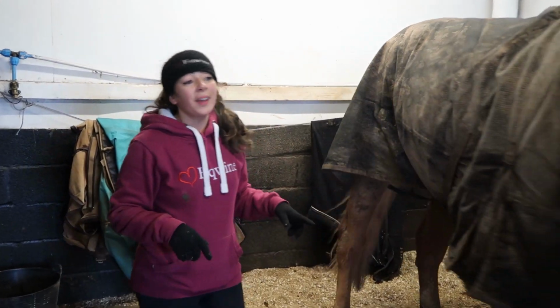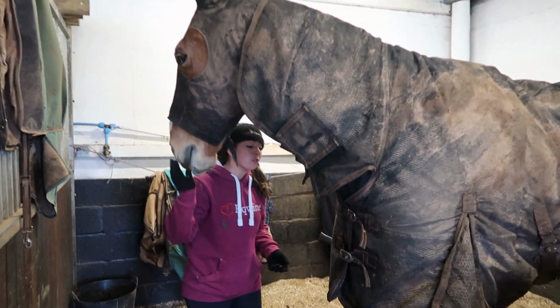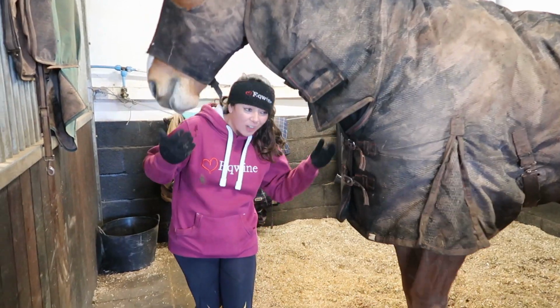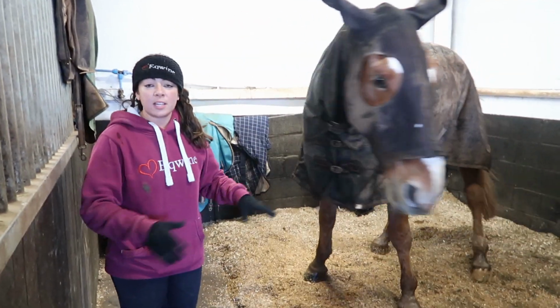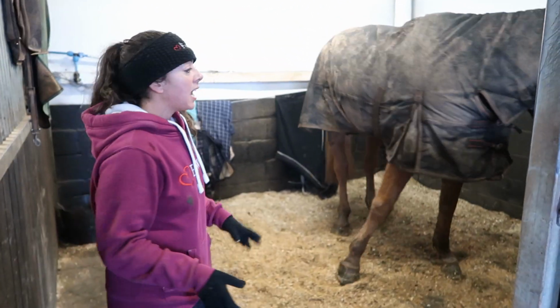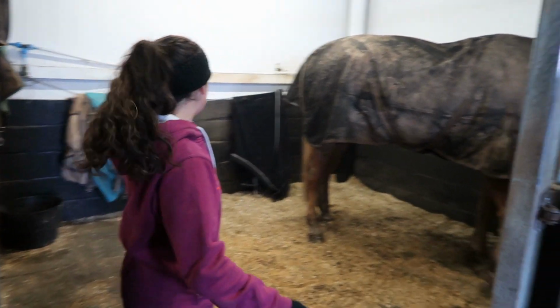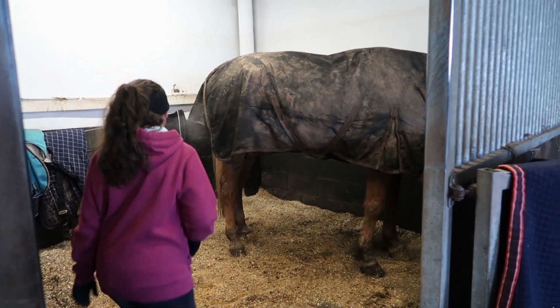Rugs off when they come inside, just because if we left their outdoor rugs on all the time, their skin would never get a chance to breathe and they would end up getting rashes, and it's just not good for them. So the ones with coats come in and just have the rugs off and they're left naked, and then the ones that are clipped like him, he'll have all his outdoor rugs off and just have a fleece put on, just so he's got something on basically, but he can cool down a bit.